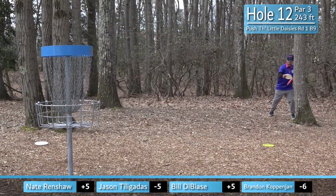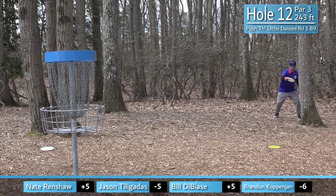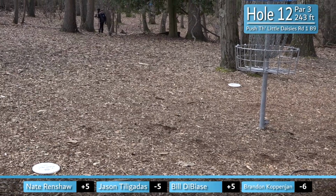And low again. You can see the leaves blowing. I'm sure it played a factor into that. Even in these woods, there's still not much foliage on the trees, so the wind is able to penetrate into the woods on this course.